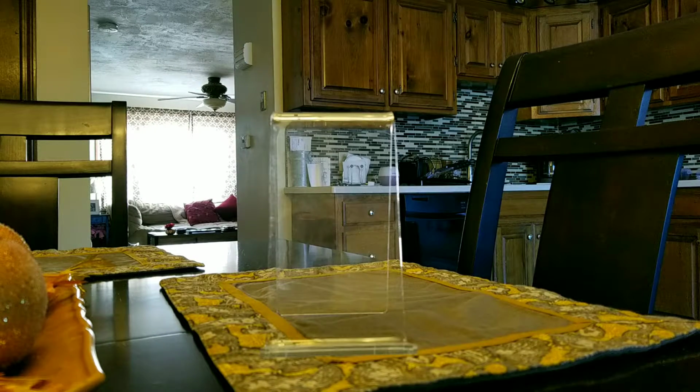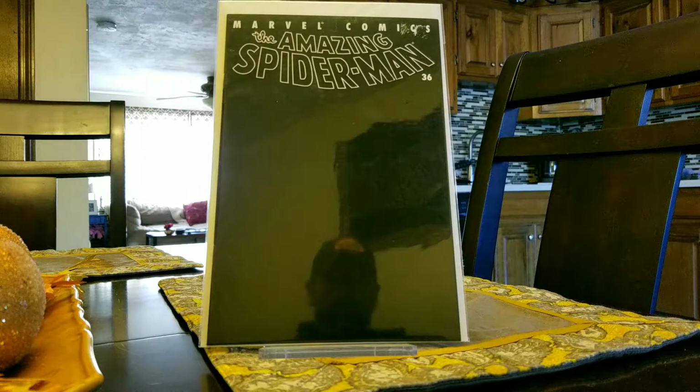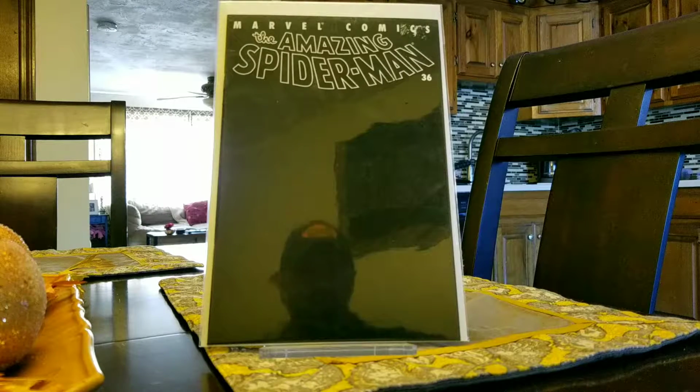Here's a question mark. My Spider-Man 36. Do I leave it just the way it is, or do I get it signed, or maybe get some sketches on it because it is the anniversary book for 9/11? So my question is, this is what I'm thinking.